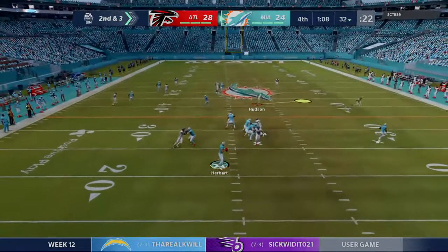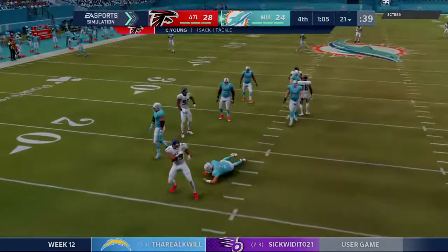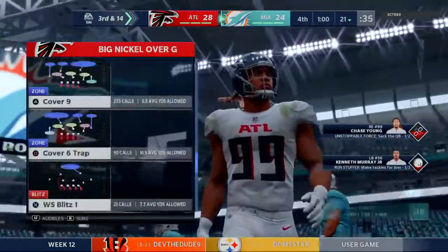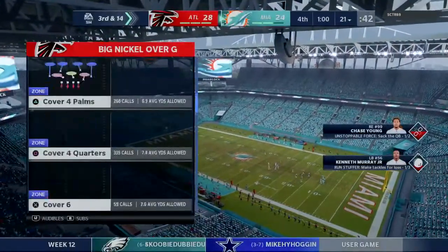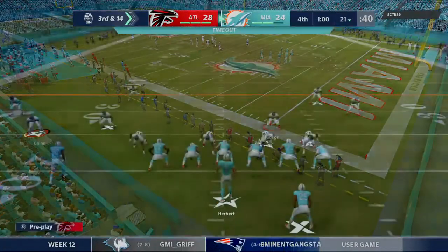He's back to throw. And he can't get a throw off. He's taken down. What a huge play at this point in the game. Chase Young in there to take him down, and the clock will roll. Now the Dolphins going to burn the first of their timeouts, as it comes with exactly a minute to go in the football game.